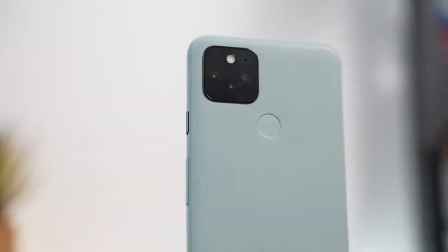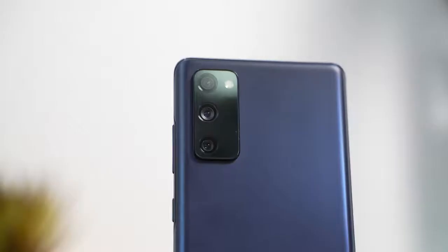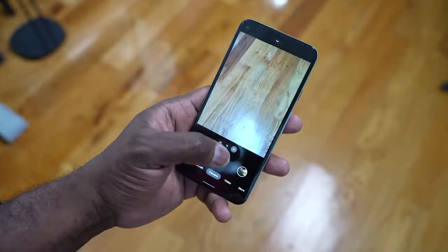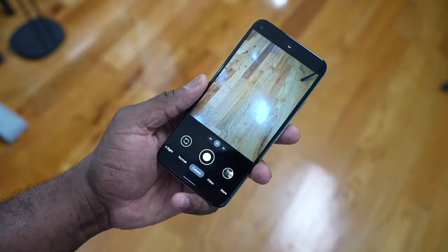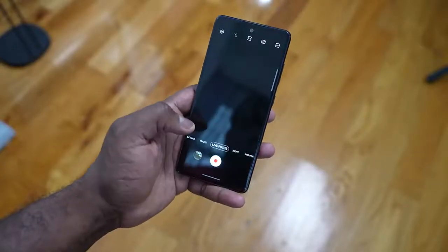Now, that's all nice and good, but the one last thing, of course, you want to see on these devices are the cameras. Now, in terms of cameras, the Pixel 5 has an 8 megapixel front-facing camera, the OnePlus 8T has a 32 megapixel, and the Galaxy S20 FE has a 32 megapixel front-facing camera. The rear camera is a little bit different. The Pixel has dual cameras, 12 megapixel and a 60 megapixel ultra-wide, while the OnePlus has a multitude of cameras: a 48 megapixel, a 16, a 5, and a 2, in that order, while the Galaxy has 3: a 12, an 8, and a 12. Now, let's go ahead and take some photos and videos and see how well they actually perform.